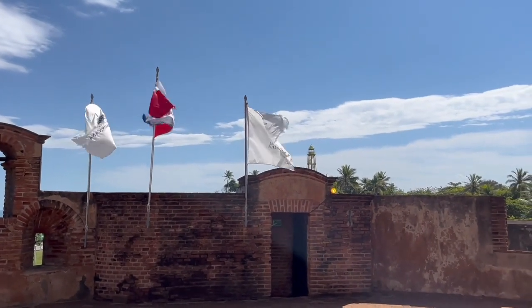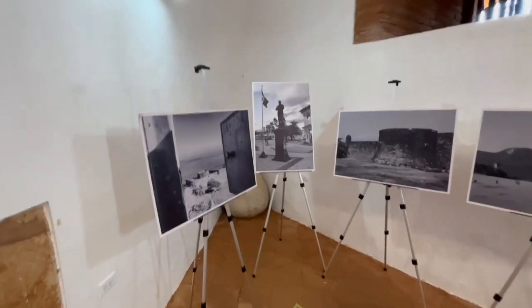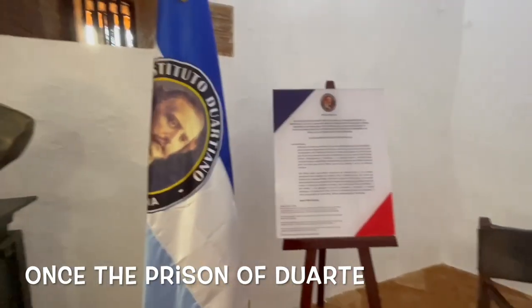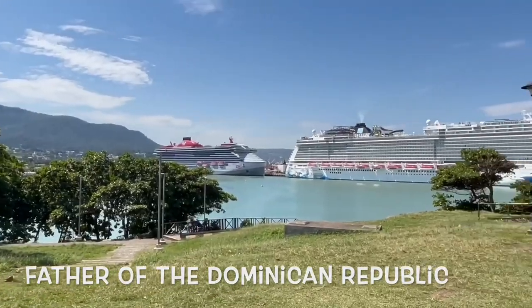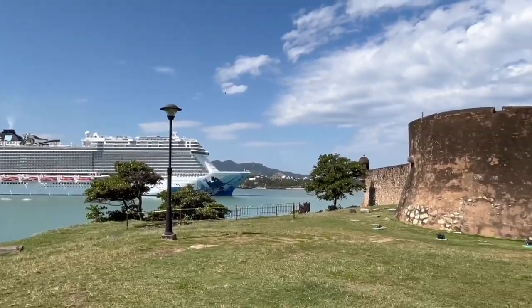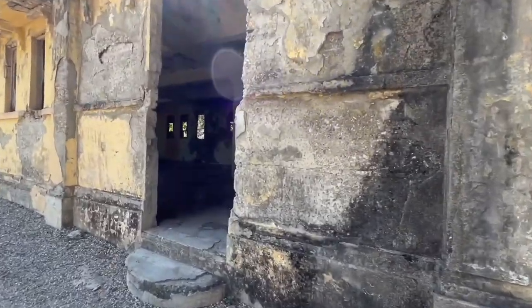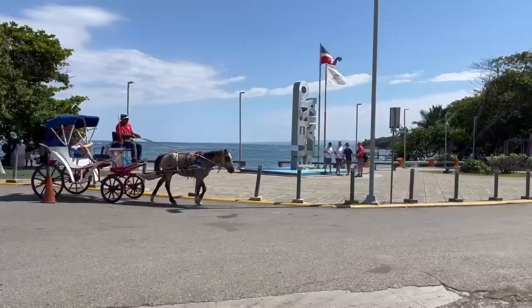I'm here at the Puerto Plata, Dominican Republic, big fort. Beautiful views up here. All of these places in the video were within walking distance of the ship. I don't recommend taking the motorcycle taxis, although the locals seem to use them often.